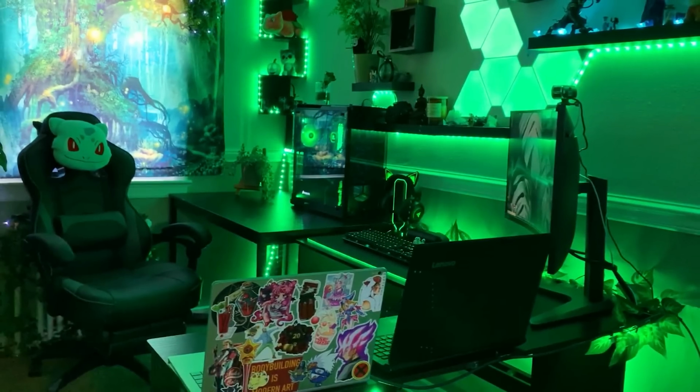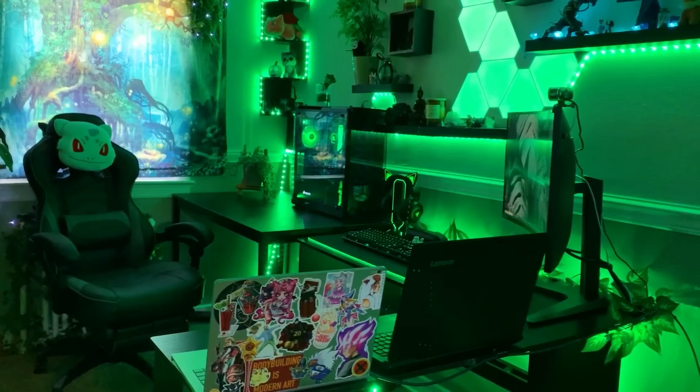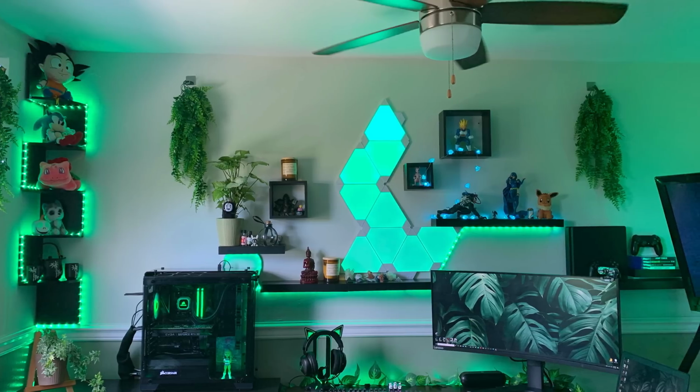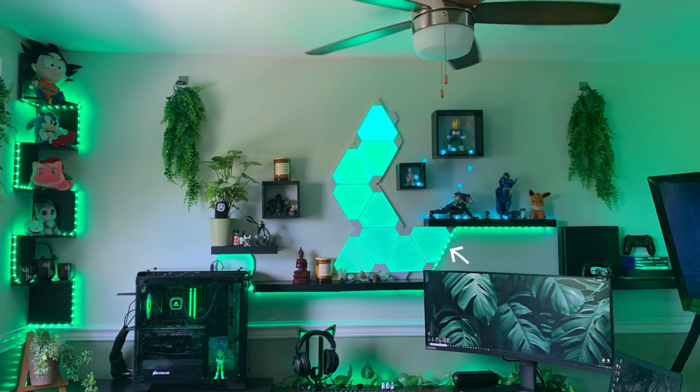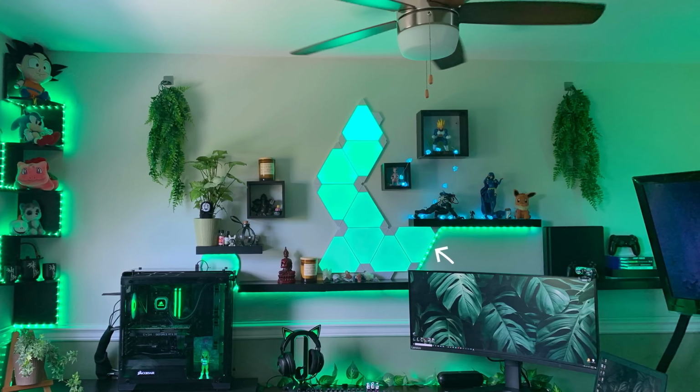There's definitely something this setup doesn't shy away from, and that is lighting and personality. Lots of it. We got a bunch of wall shelves holding up collectibles and plenty of wall art to personalize it. I like how she passed the RGB strip from one wall shelf to the other by using the side of the Nanoleaf panel. Pretty clever.